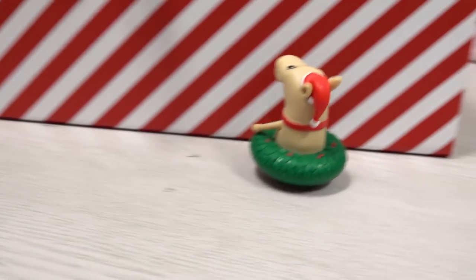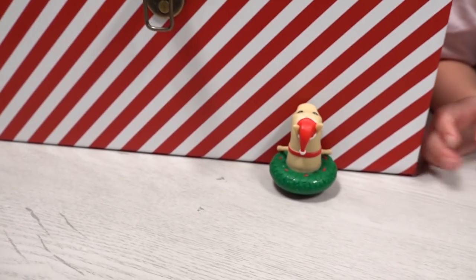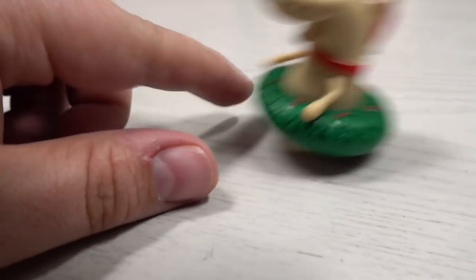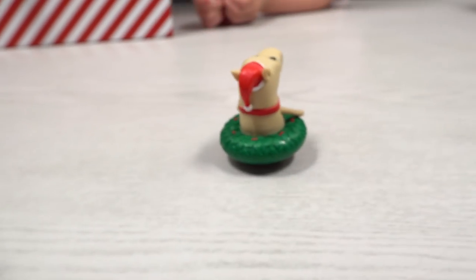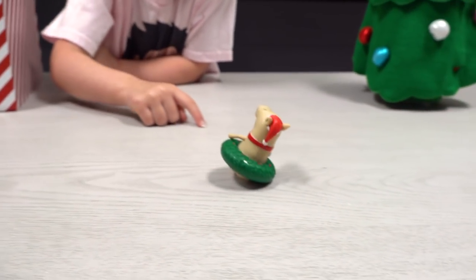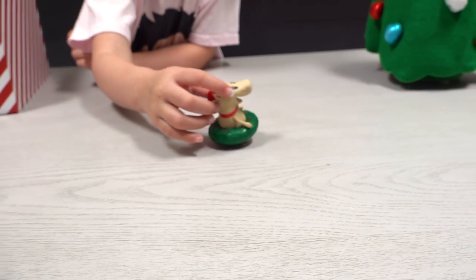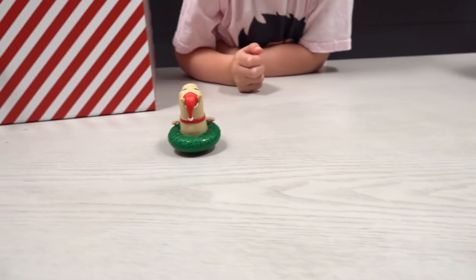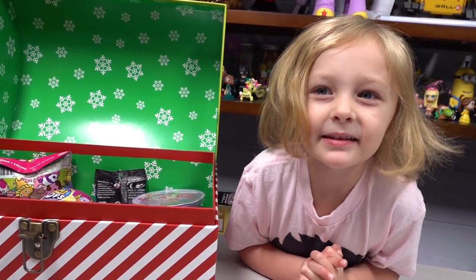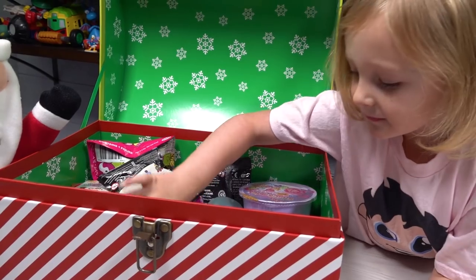Give it to you. He likes the box. Yeah. He wants to eat the box. Oh no! He crashed! Cute. It's my turn, Dada. You got it, girl. Go for it.